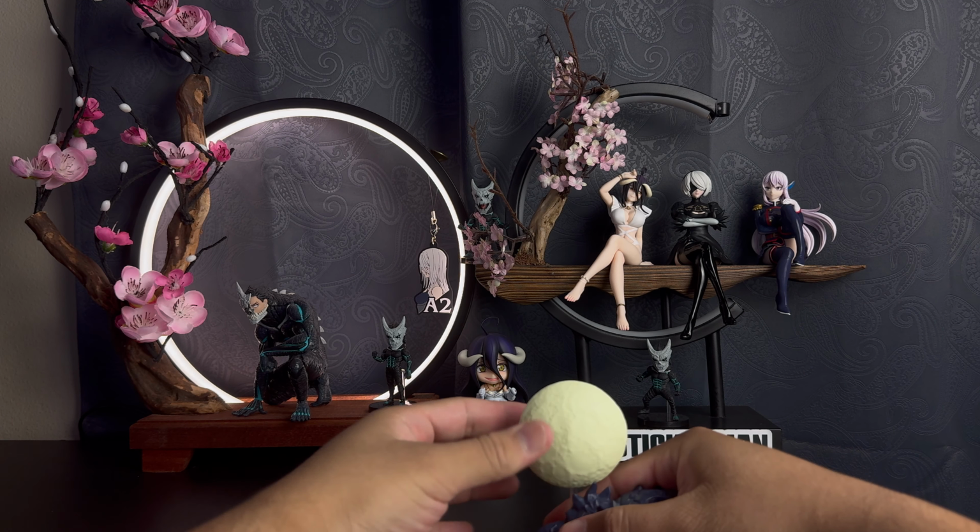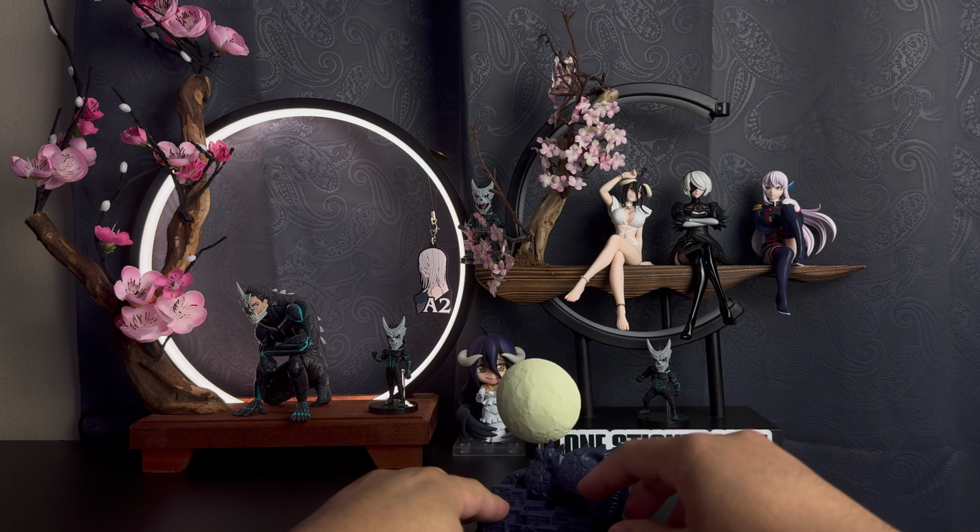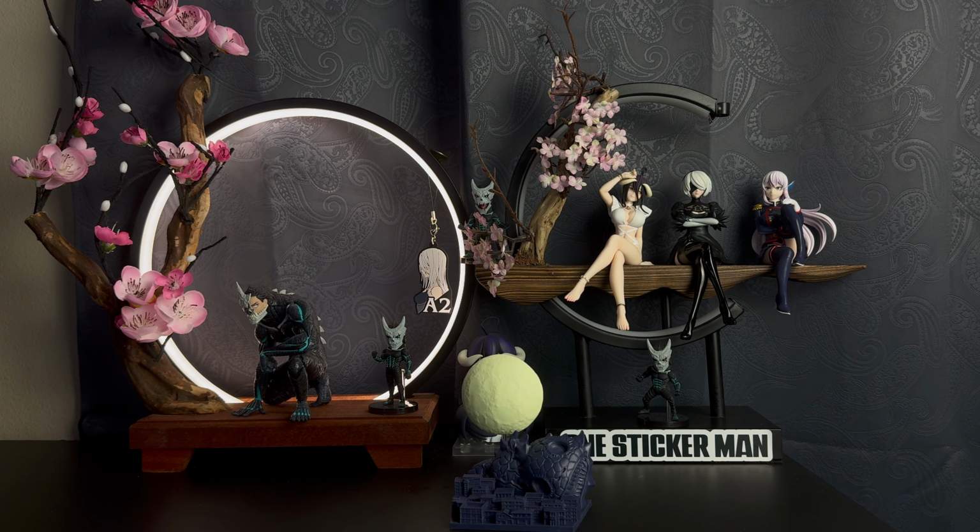There you go. Okay, cool. So that looks like that. Next, I'm gonna grab Kaiju himself and the other piece that connects him, and then we'll see how that looks.